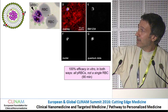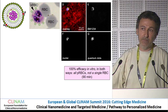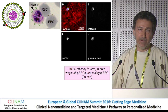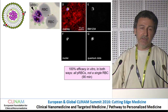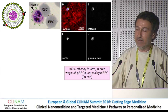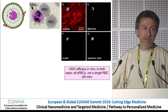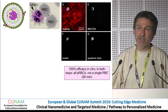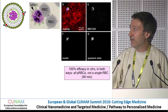As you can see above on the right, this is the targeting antibody, which targets only the infected red blood cells. The nuclei label tells us that that cell actually is the only infected one in the field, and the fluorescent quantum dots show us that indeed the contents of the liposome can be injected into targeted cells and not into healthy erythrocytes.